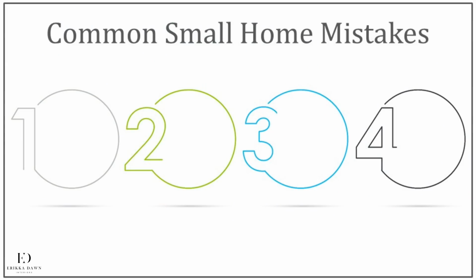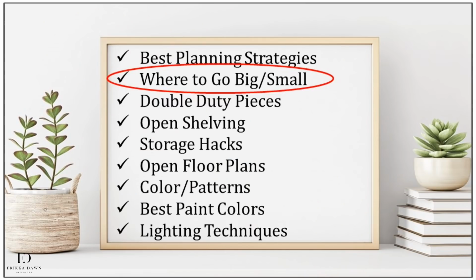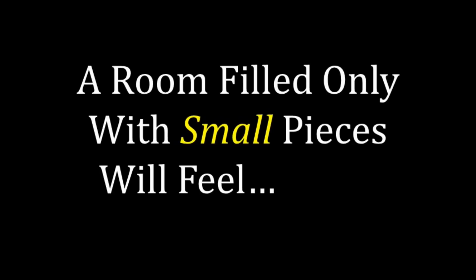Now let's move on to 4 of the biggest mistakes that I see clients often make in their small homes. First, and there seems to be so much conflicting information out there about this issue, there is a tendency for people to use furniture and rugs that are too small for their spaces. I am firmly in the design camp that says you should avoid filling your small room with small pieces. Now, that said, you can't obviously use a high number of large pieces in a small room, but you can and should use 2 larger pieces in each room design, while obviously ensuring that you have adequate clearance. I talk more about how to do this later in the course, but suffice it to say that a room filled with only small pieces will feel, well, small.